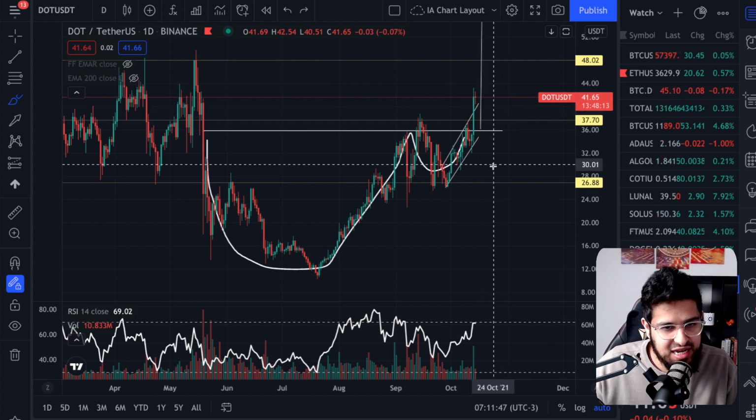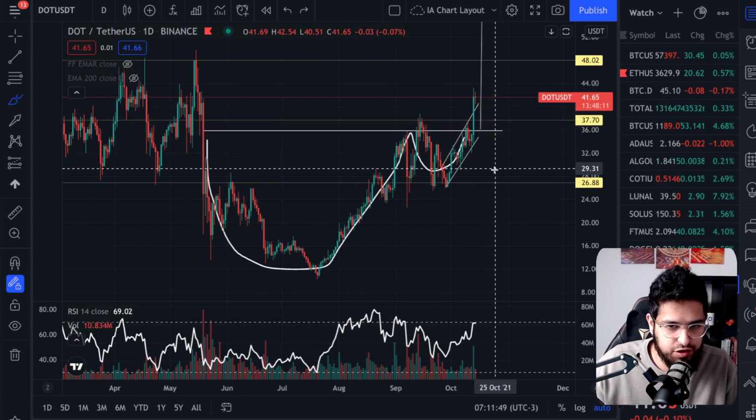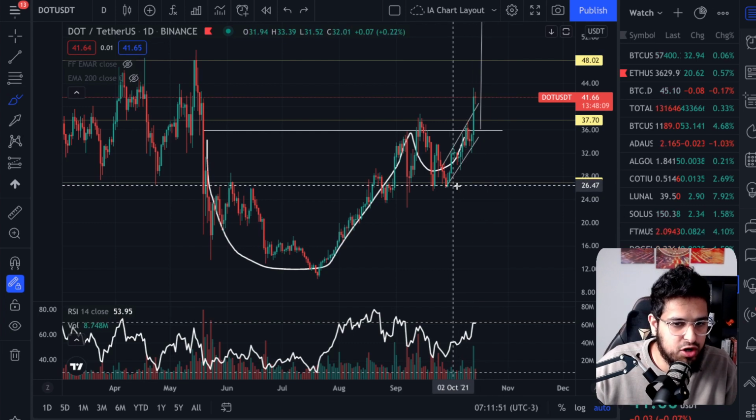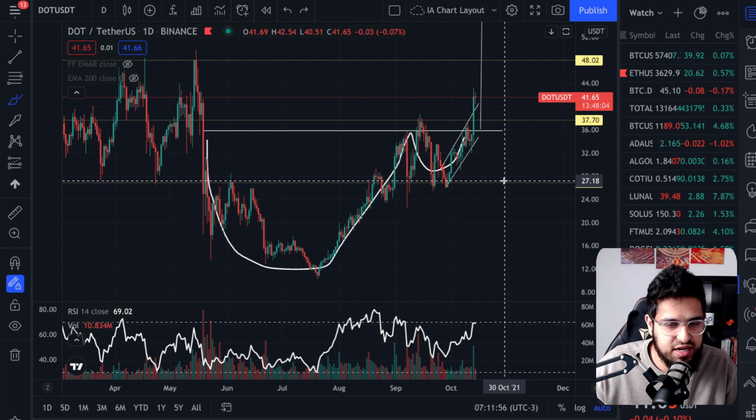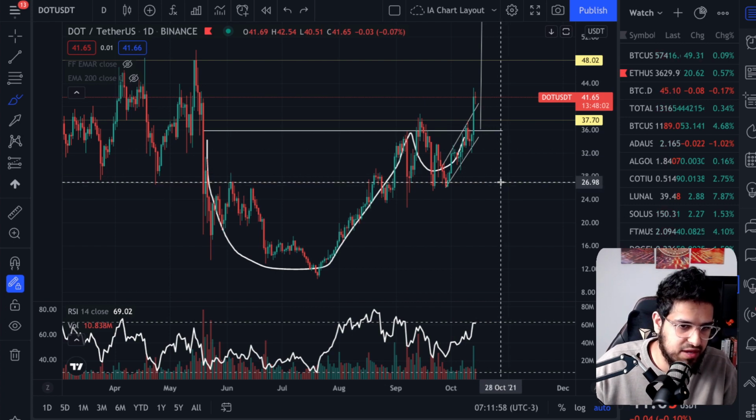Now, on the slightly more bearish situation, be prepared for a correction down to 26, okay? Which is the bottom of where we entered this channel. So your first level is 37. If you get a breakdown down to 26, I'd expect some support to come in there.